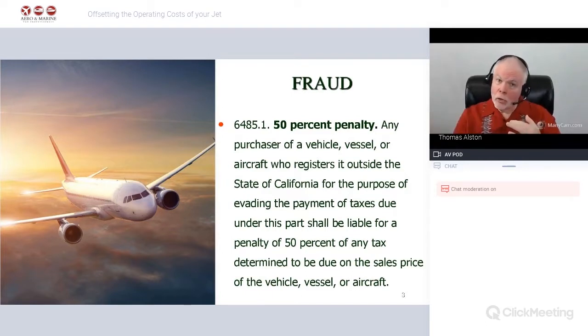First of all, aircraft transactions are considered taxable by the state of California, regardless of where they're registered, if the aircraft enters California at any time during the first 12 months. There's no way, if you're legitimately an out-of-state resident, that you can know it. And most residents of California don't know that that exists. And the way that California gets at you is by applying this fraud statute.